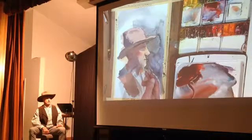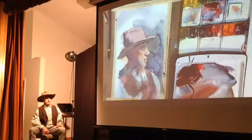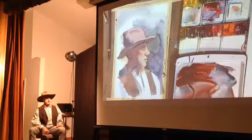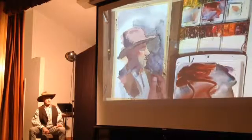Here's that strong cast shadow coming here. I'm going to look just a little bit. Very hard edged here at the bottom.